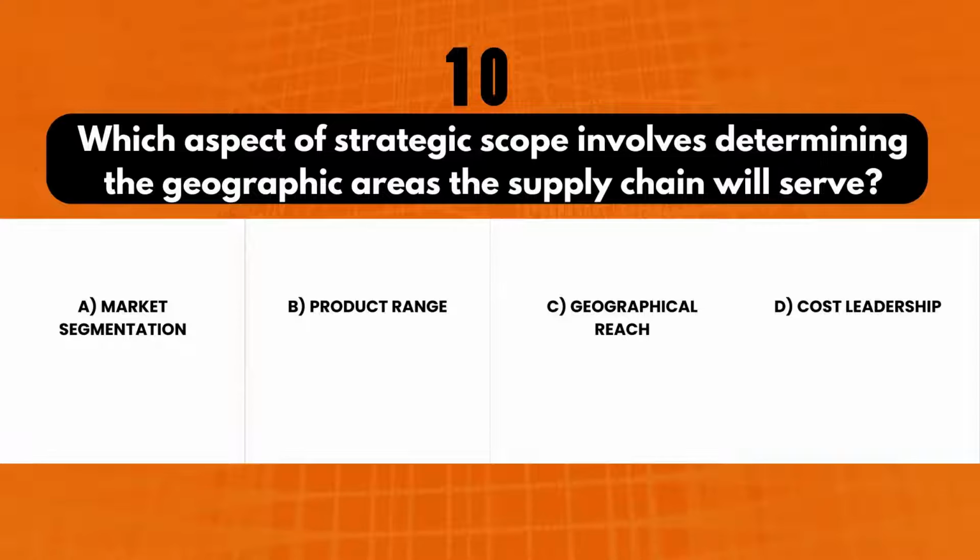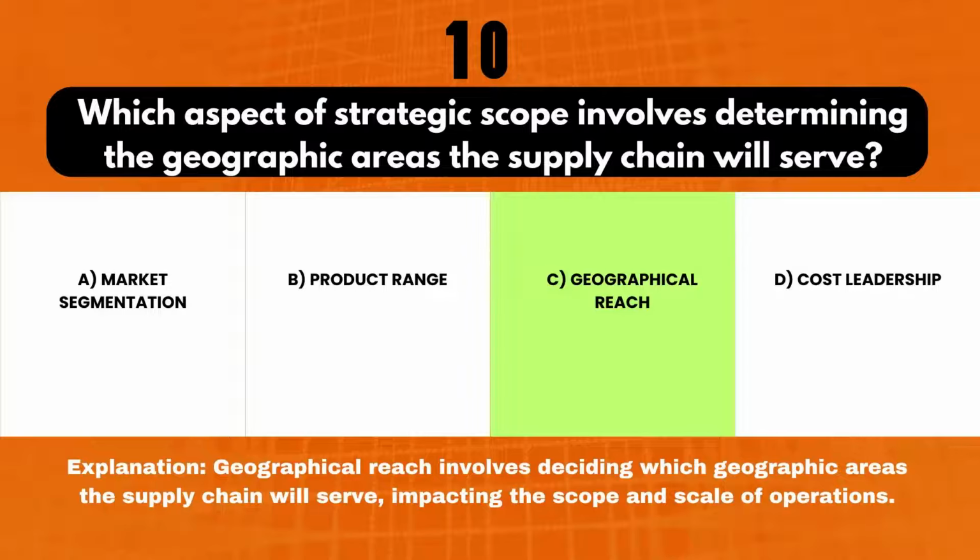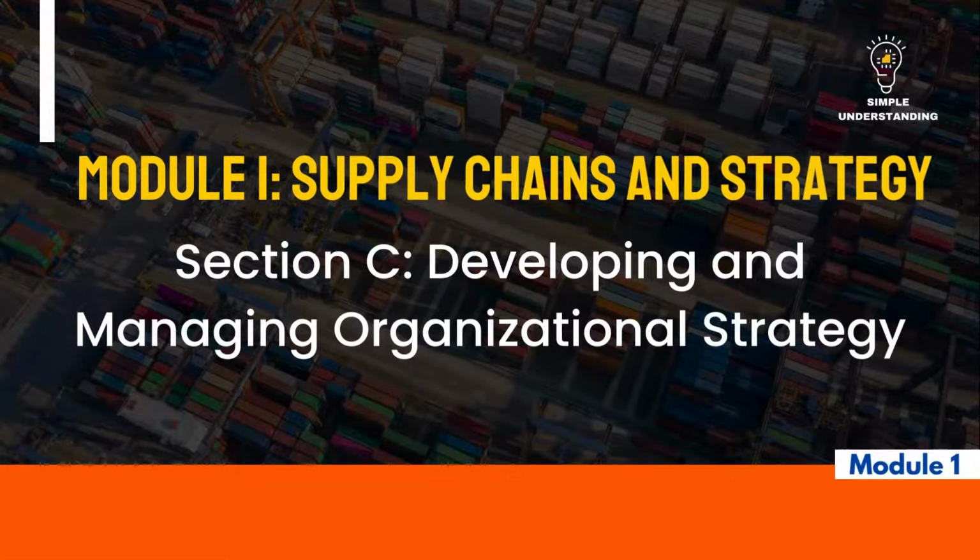10. Which aspect of strategic scope involves determining the geographic areas the supply chain will serve? A. Market segmentation. B. Product range. C. Geographical reach. D. Cost leadership. Correct answer: C. Explanation. Geographical reach involves deciding which geographic areas the supply chain will serve, impacting the scope and scale of operations.